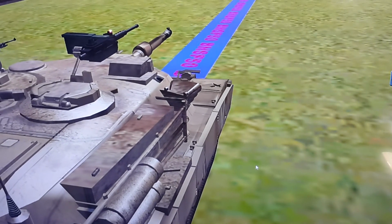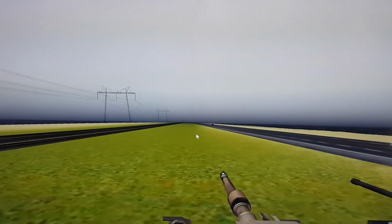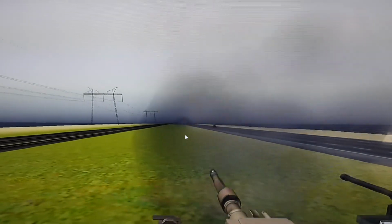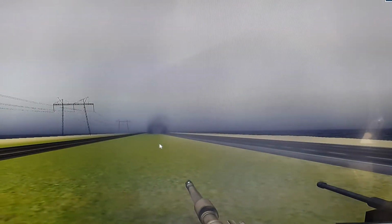Okay, now for the U.S. Abrams tank. It doesn't have a horn, but when you press the bell button, it fires the cannon. And it actually makes it look like you hit something.